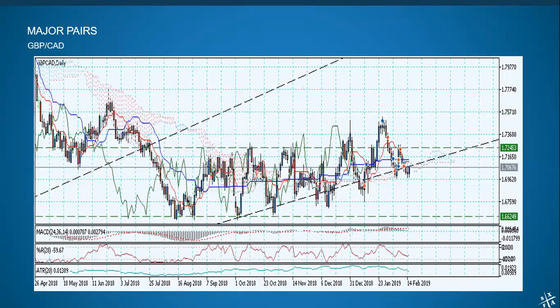And I think I'm already short on this one and close to break even, but we have a little bit over 400 pips to go to the bottom. And I do want those 400 pips. So this is definitely a long-term trade.